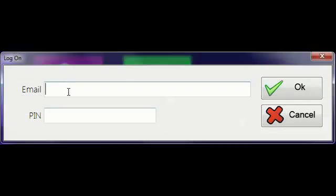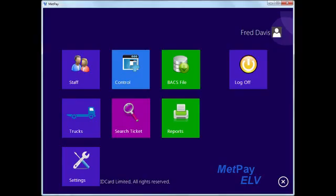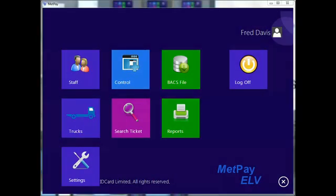So, let's first look at the PC part of the system. For security purposes, we need to log in. So, we need an email followed by a PIN. Then click OK and the main screen is displayed. So now let's see how the system is used by setting up a new job.